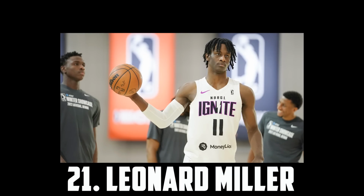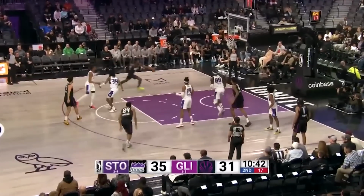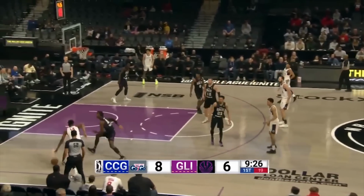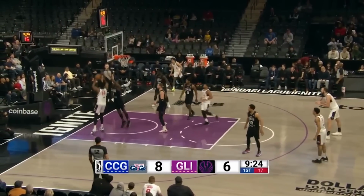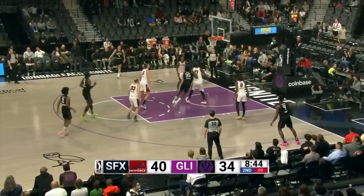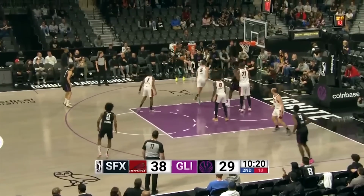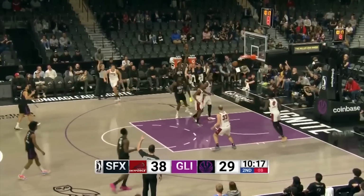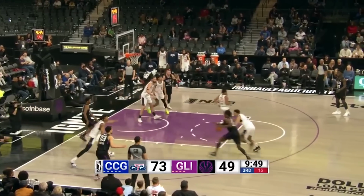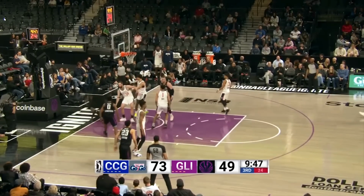At the top of tier 5 at 21, I have Leonard Miller, the 6'10" forward out of the G League Ignite. Leonard Miller's decision to join the Ignite really worked out for him, and he improved in almost every area of the game. He's huge, incredibly mobile, and has elite touch. The shot still needs a lot of work and he's up and down defensively, but he performed at a high level against pros and has unreal upside, so I have Leonard Miller at the top of tier 5 at 21.